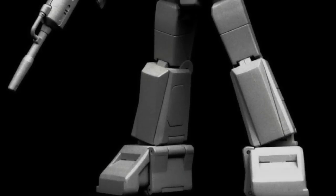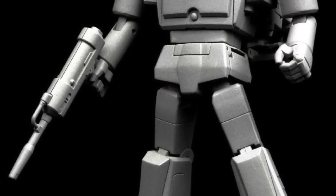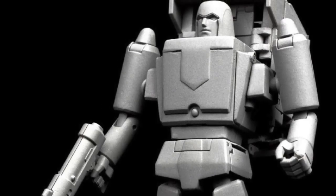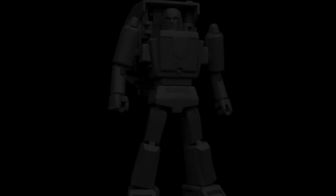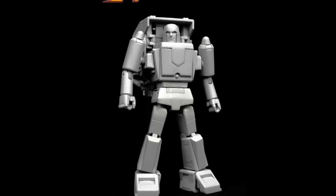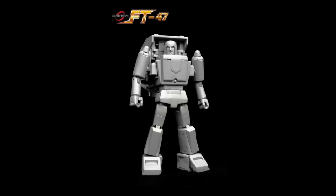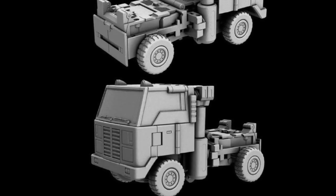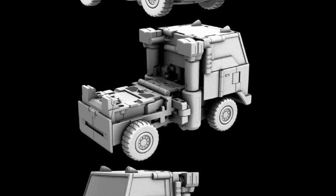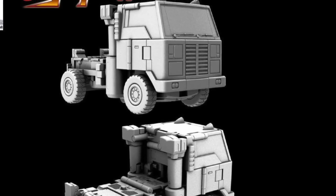We then got the Huffer, which was teased in their recent post on social media. Very cartoon accurate, but it does lack a little bit of that Fans Toy sophistication in robot mode, I feel. It looks good, don't get me wrong, but I like a little more sauce on my figures. This looks very plain, very boxy. What's funny is that the details come through in the truck mode, which looks fantastic. It's just the robot mode that looks a little flat to me. I'll get it, of course, but I still think it looks a bit flat.